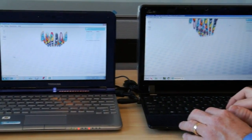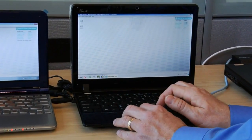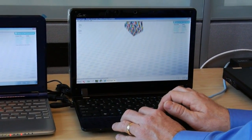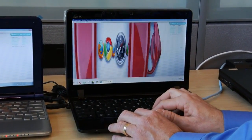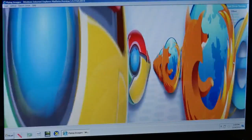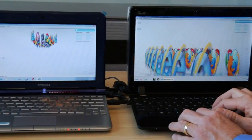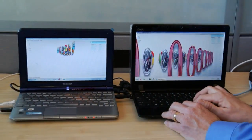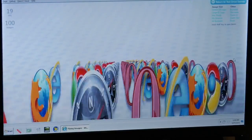If we take a look over here on the right hand side and try to increase the complexity and slow it down, we can get 64 logos in there, we can take it up to 100 images, we can zoom in, and still the frame rate's holding up pretty well. We're up at 20 frames per second. So clearly, to have a great internet experience in the future, you're going to want to have a graphics system that can keep up with the kind of interactive 3D content that's going to be thrown at you.